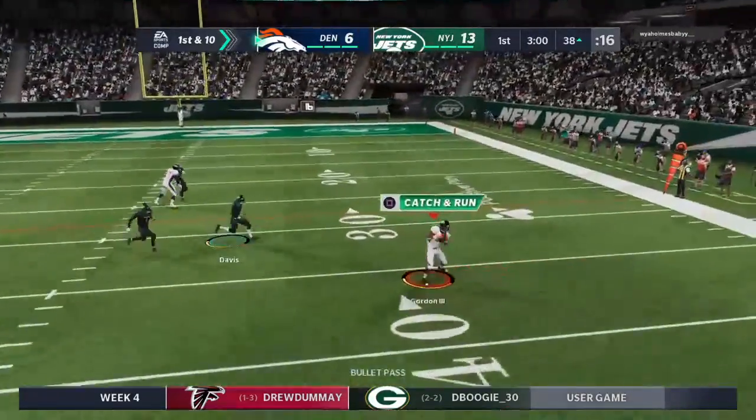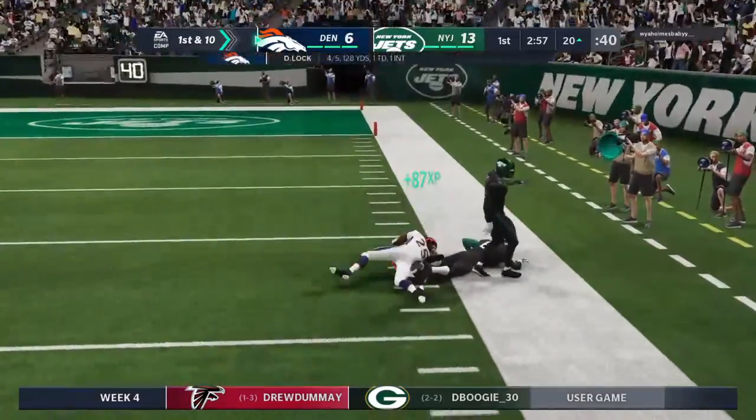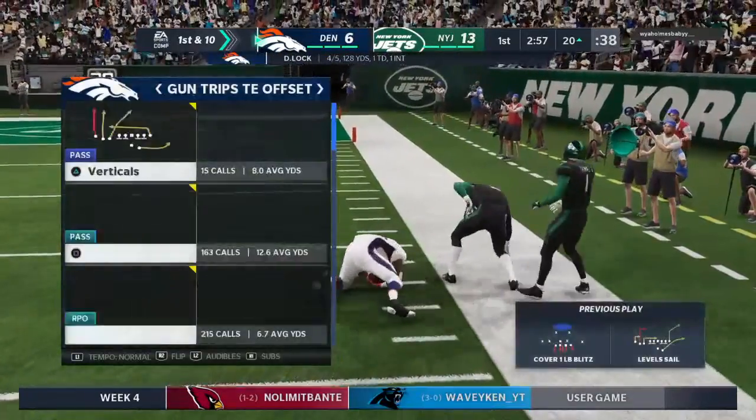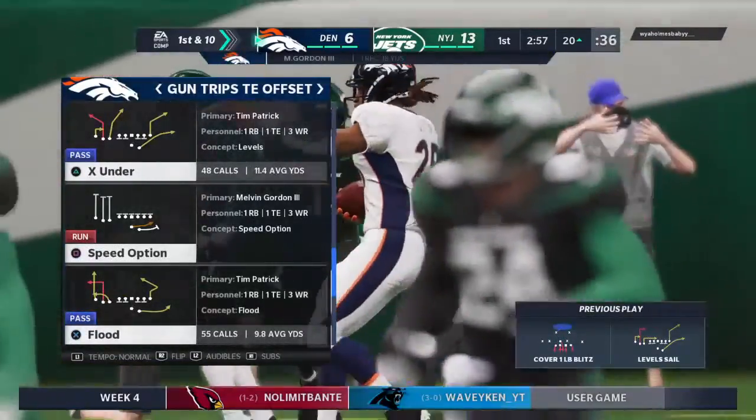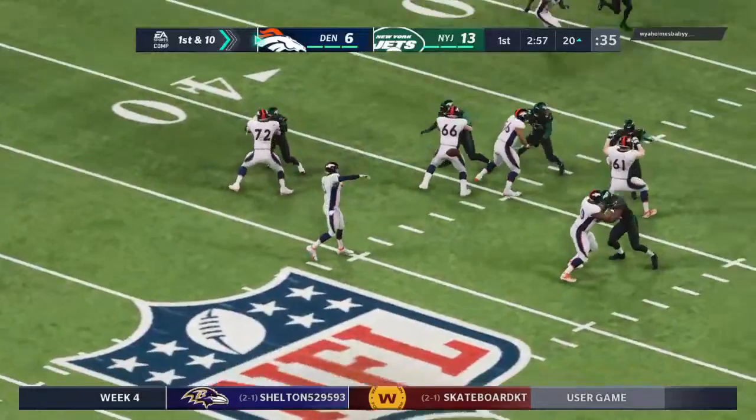Throwing on 1st down is Locke. Got Gordon open, completes it. And down to the 20 he'll go before heading out of bounds. Another 18-yard gain. They had 18 on the previous snap as well. Nice little nifty play for him there.